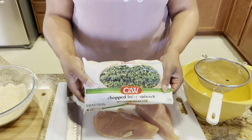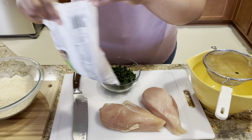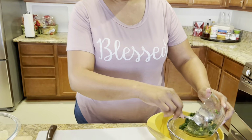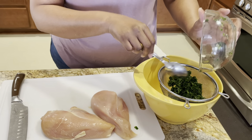Okay, so I have a half a bag. I'll reach over, grab my bag. This is a 16-ounce bag of frozen spinach that I got from Walmart. This was under $2. All right, and so I took half of the bag, put it in a bowl, zapped it in the microwave to just kind of defrost it, not to cook. Then into a sieve to drain out all of the liquid.